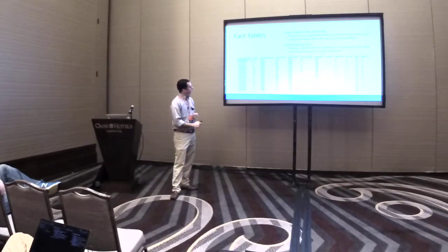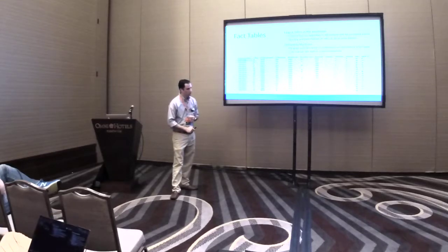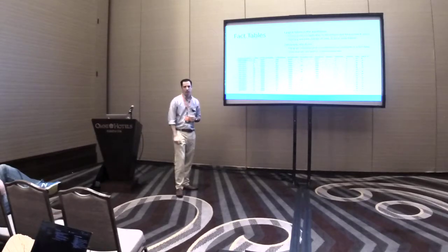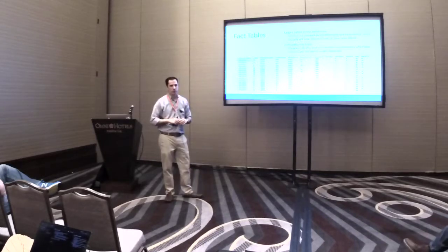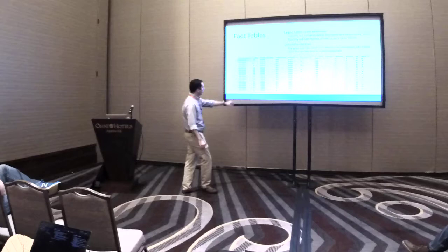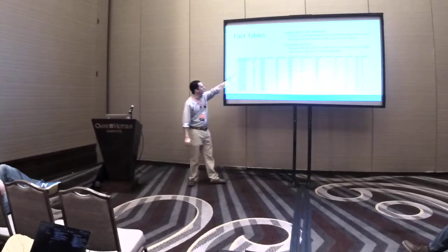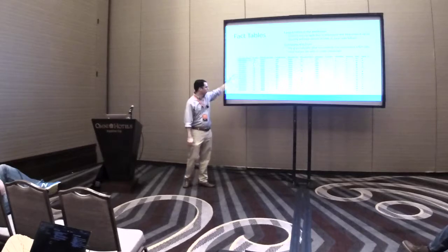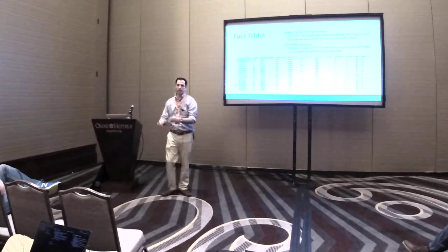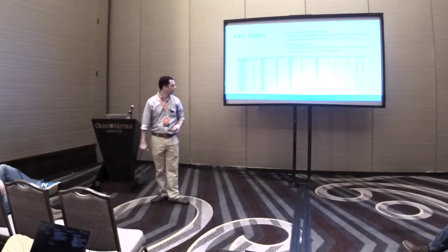So in this case, it's going to be all your keys going out to your dimensions, right? You'll notice this is pretty much all integer data going across. The integer is really compact, 4 bytes per integer, so it's a really compact way to store that data. And then I've got this weird guy, this lone sequence number. That's our degenerate dimension. He's just hanging out here because he's basically one for each row, so I don't need to create its own dimension, right?